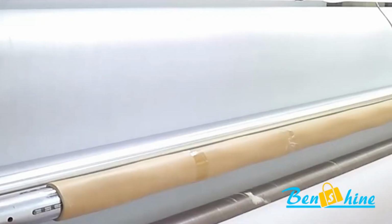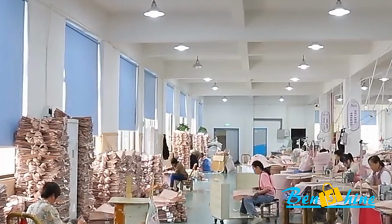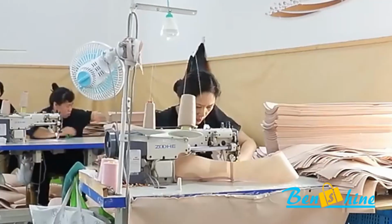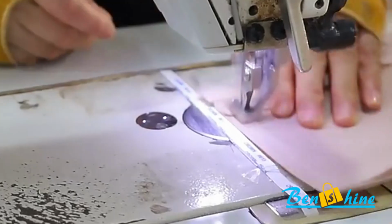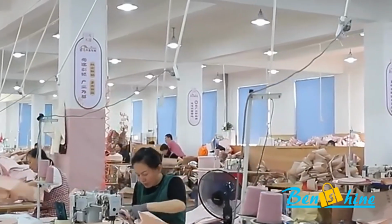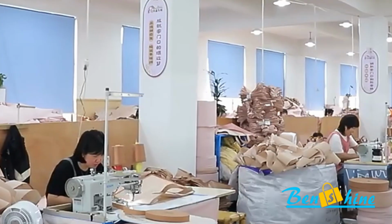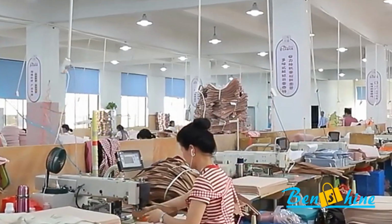At our factory, every tool bag is crafted with precision and care through a streamlined production process. From selecting high-quality, durable materials to cutting, stitching, and assembling, each step is meticulously monitored by our skilled workers. Our advanced equipment and professional craftsmanship ensure that every detail, from reinforced seams to ergonomic designs, meets the highest standards.